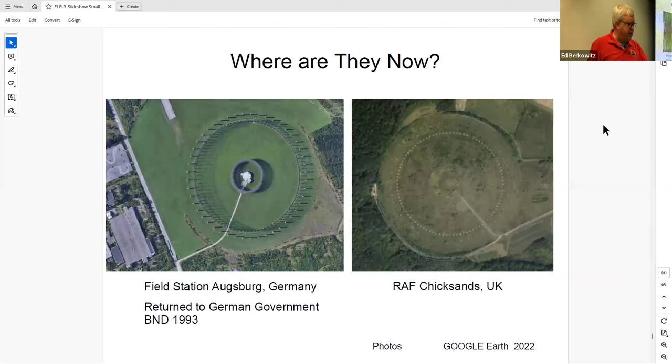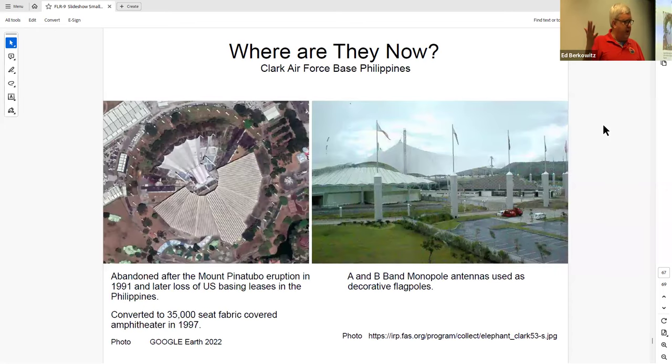So there's Field Station Augsburg in place, RAF Chicksands. You get rid of the antenna, but a 1,400-foot diameter flat round field with a 1,200-foot diameter set of antenna pedestals there is still a little bit visible, even from satellite photographs. Clark Air Force Base in the Philippines, though, they found a new purpose for it. They took it and they used some of that support structure and framework to make an outdoor amphitheater and concert venue. And they used some of the A-band and B-band antennas out there as flagpoles, as decorative flagpoles. They kind of kept it in place.